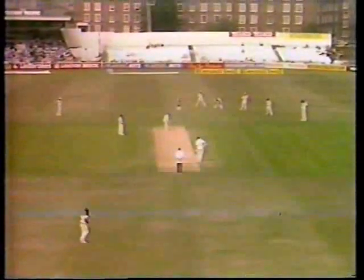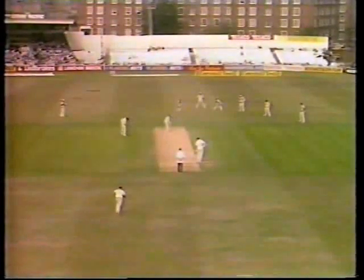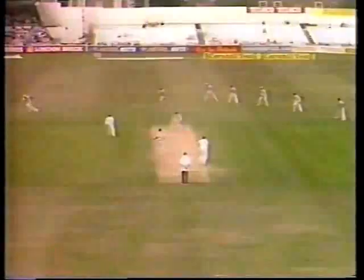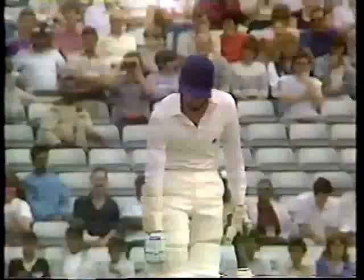Here's the first over of the innings. Malcolm Marshall is the bowler. There are no runs on the board, and Graham Fowler is taking strike. First runs for Graham Fowler. Tease the fielder. They'll settle for a single. Well, this is Chris Broad. Just one ball left to face in this over.